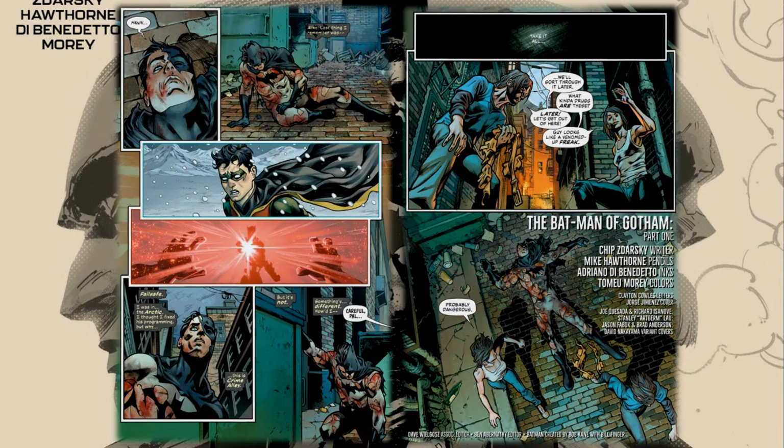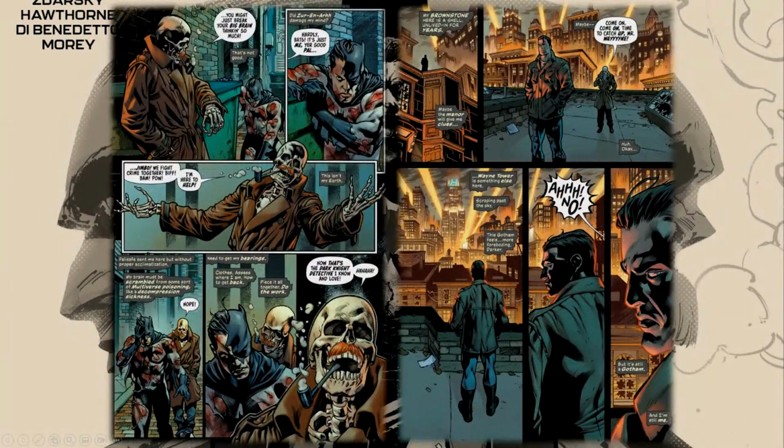I really like the inclusion of Mike Hawthorne as the artist. I think the art change really denotes the change in a different universe or something else. We are definitely in a different Gotham than we're used to. Mike Hawthorne's art is dark, and Benedetto's inks are heavy. The colors that Tommy portrays in this issue are just very dark in tone. So it's definitely all used to portray this new Gotham, this new tone and this new theme.